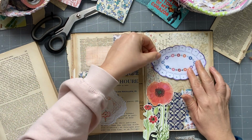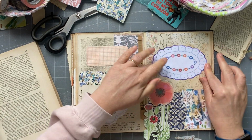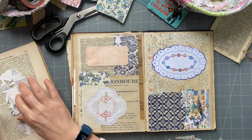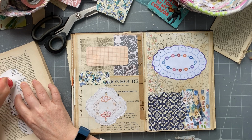I'm going to put that there. So we've got flowers everywhere. I've got stitching there. I've got stitching in the doilies as well. It's like printed stitching. It didn't say that in the prompt, but it is printed stitching.